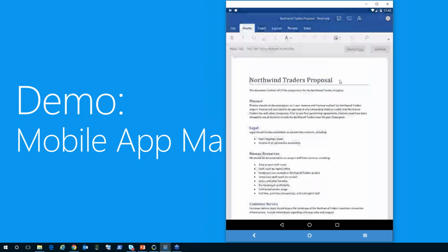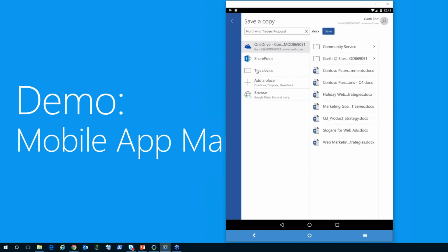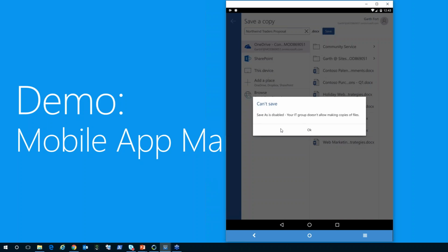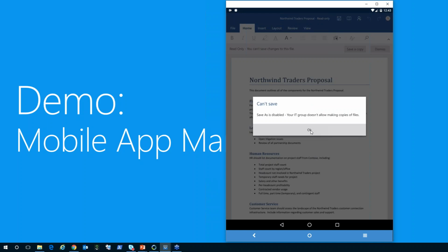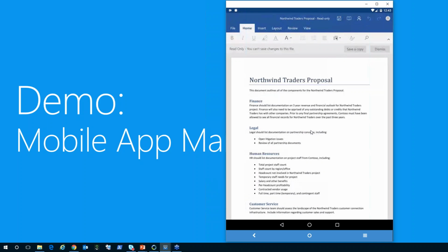No, I don't want to rate Word right now. Okay, so if I want to save a copy of this document, I click on Save a Copy here, and let's say I want to try to save it to this particular device. I receive a message that says your IT group doesn't allow making copies of this particular file. I can save it to other corporate-owned resources like OneDrive, but not in places that aren't allowed by policy. I also cannot copy and paste outside of protected applications or corporate managed applications.